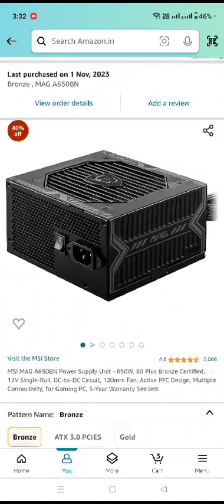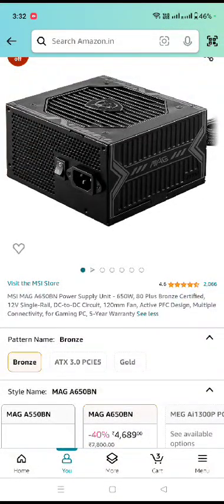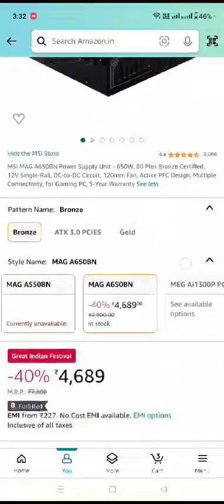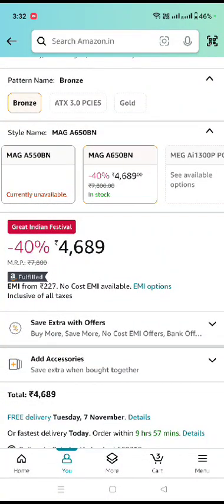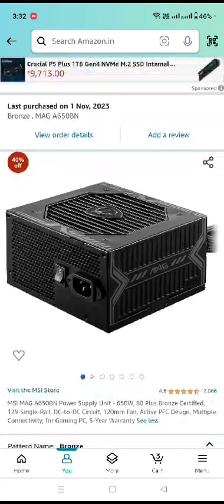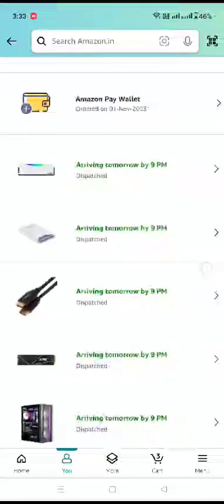People actually miss out and purchase some 400, 300, or 500 watts from cheaper brands, but it really may affect the motherboards at a later stage. So it's better to have a great power supply unit. Of course, it must be expensive. I have bought it for just close to 5,000. So this is the power supply unit where you can research about it. Anyhow, I will give a detailed review.